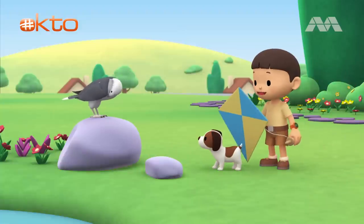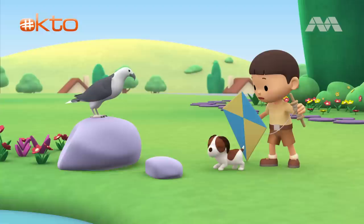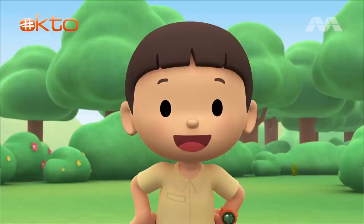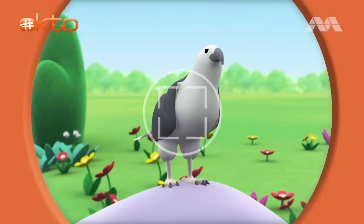Whoa, that's not a kite. It's a bird. I wonder what kind of bird it is. You know what we should do? Let's take a photo and send it to my sister, Katie. She is also a junior ranger. Look over here, birdie.